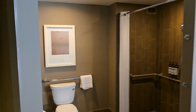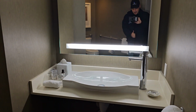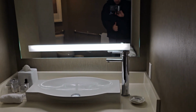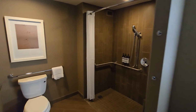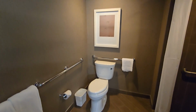Used a Hyatt free night certificate to book this room before a cruise. Coming into the bathroom to the right when entering, large mirror area, a sink with amenities, towels, tissues, soap, just one sink. This is a walk-in shower with a sliding curtain, very spacious, and lots of room between the toilet. Nothing special with the toilet. Some art on the wall.